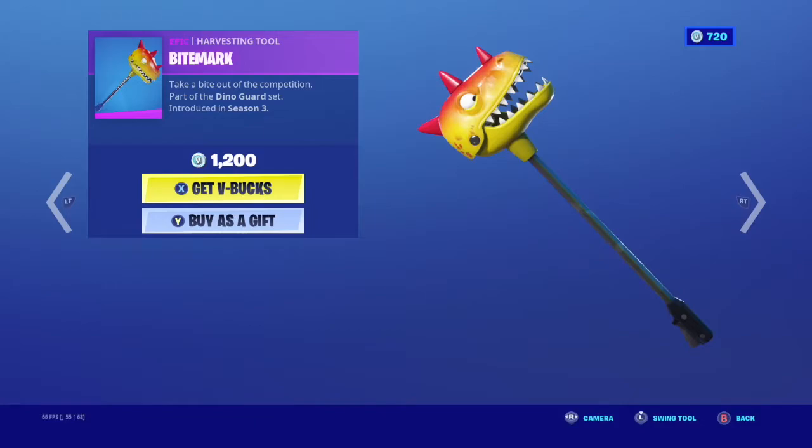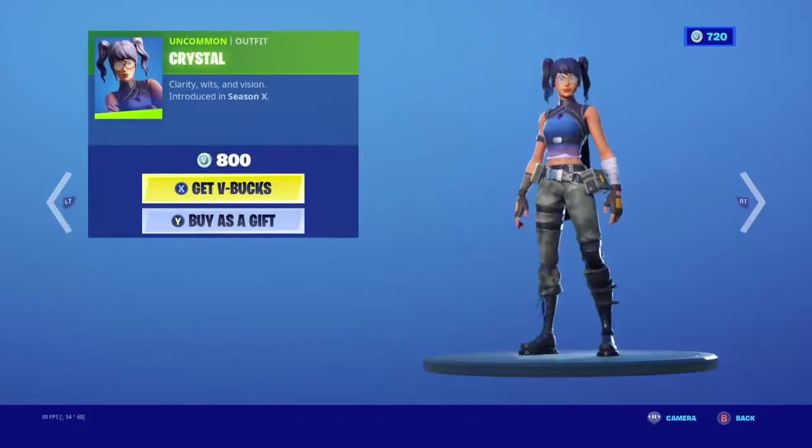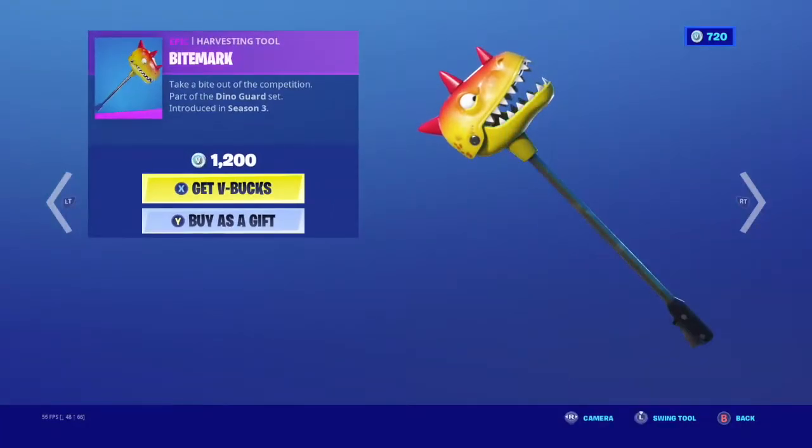Take a bite out of the competition, part of the dino set, introduced season 3. Like I was saying before, more dinos were introduced in the game. They obviously came out more around season 3, while the one we reviewed a minute ago came out season 10. Crystal came out season 10. That's 7 seasons later. They just want to throw this stuff in because they're saying, hey, this stuff can also work for these skins too, because they're all part of the same set, so you can match them. They all could use the same pickaxe or whatever.